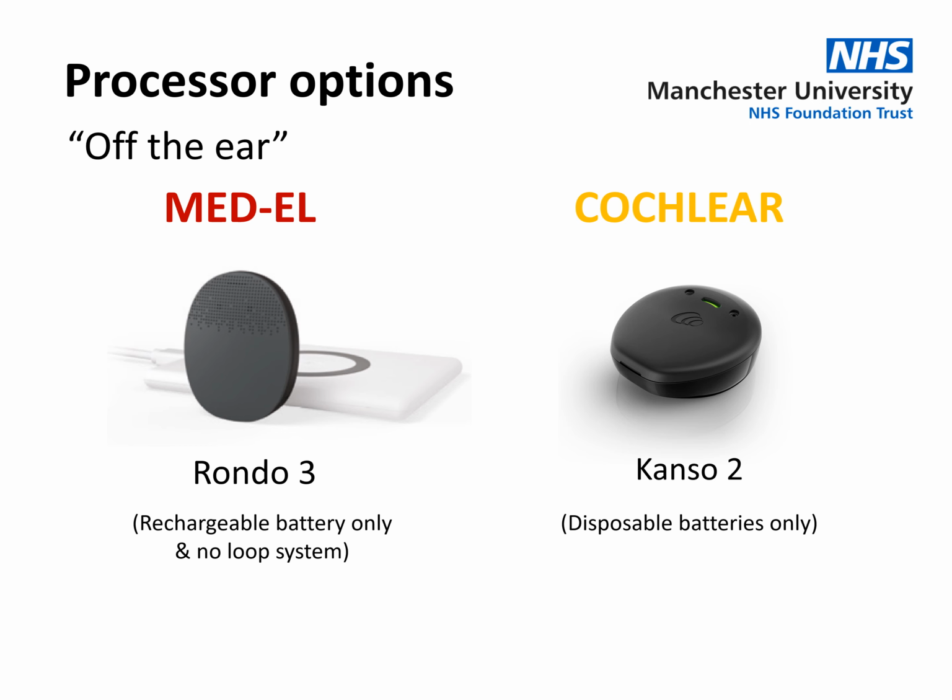The other style of speech processor is an off-the-ear speech processor. This device sits directly on top of the implant site, above and behind the ear. Medel's speech processor is called Rondo 3 and Cochlear's speech processor is called Canzo 2. Both devices use a rechargeable battery and they are designed to be charged during the night. It takes about 3 hours to fully charge.